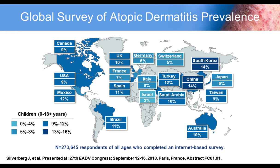So basically, we know the first few years of life has the highest prevalence of atopic dermatitis, and then there's a little bit of decrement. But when we're talking about the 6 to 17, almost 18 age group, you still have a very high rate of atopic dermatitis, some of whom presented as very young children and have persistent atopic dermatitis, and others whose disease has developed later in childhood.